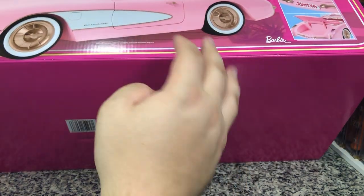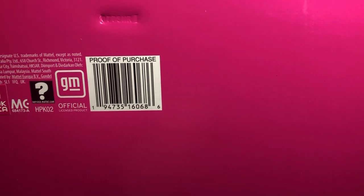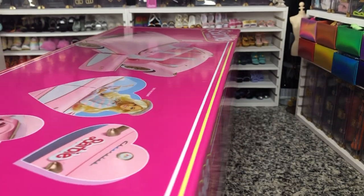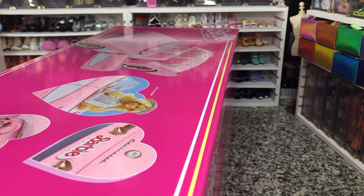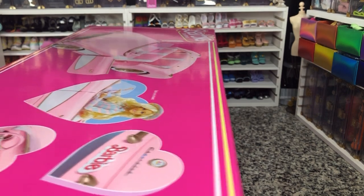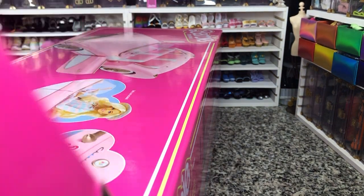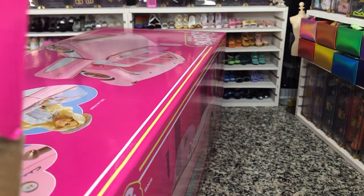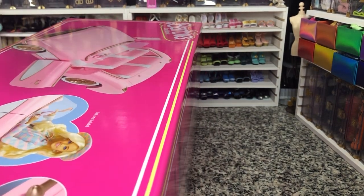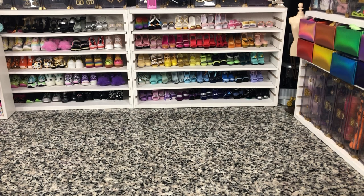So it's very cute. Now I do want to be able to flip this around to show you guys the UPC. There is the UPC and the item number for the car. So I'm going to just try to take this out, because I feel like that's going to be a little bit easier to do. So I'm just opening up the back flap over here. And, okay. So there is an interior packaging, which I will show you guys here in just a second.